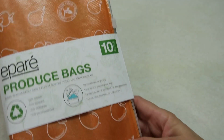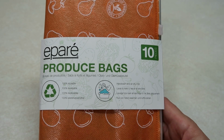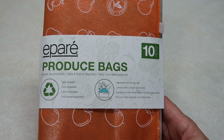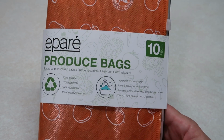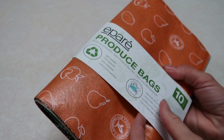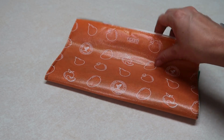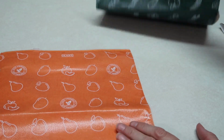Hey y'all, I want to introduce y'all to a new product that I was sent to try out. These are produce bags by the company Epare. I hope I'm saying that correctly. There's 10 of these bags. These are reusable, and they help keep your fruits and vegetables fresher longer. So instead of using plastic bags or containers, you can use these. And there are different sizes and different colors. I'm going to show y'all.